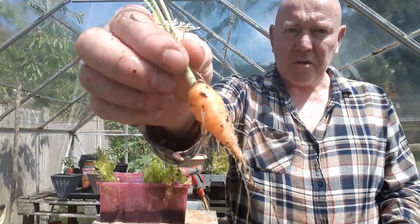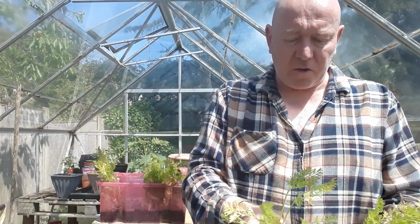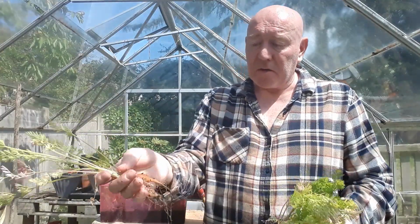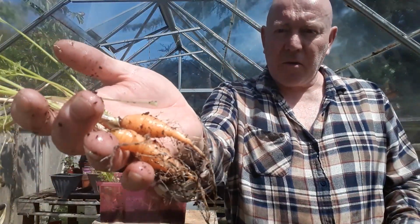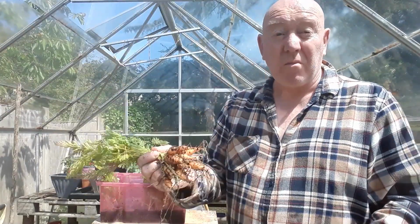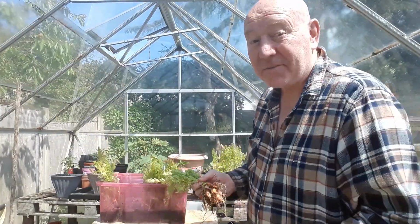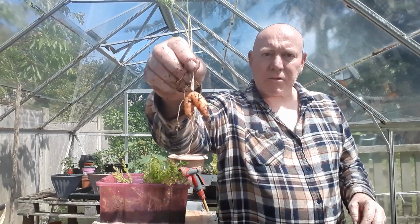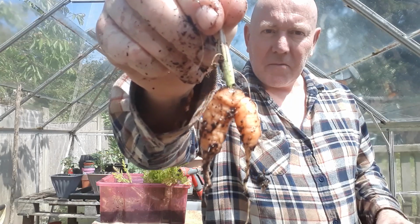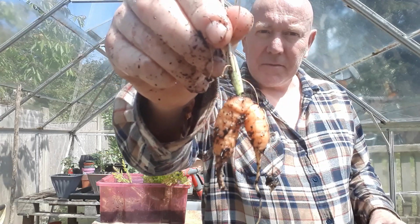So at least we've got some nice little ones that we can use. And I'm glad I've not left them any longer, because they're only short stubby carrots at the moment, they've not bent or deformed in any way. So I'll carry on pulling them out and cleaning them up, and then we'll see how many we get out of it at the end of the day. That's a good example of a deformed carrot. We'll call that one Cowboy Guy.